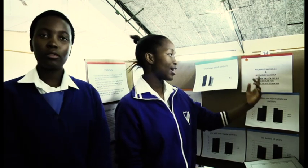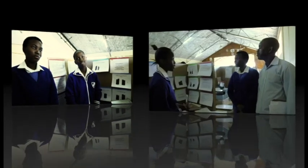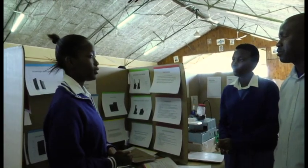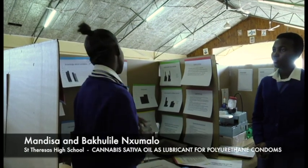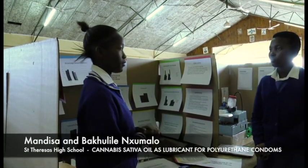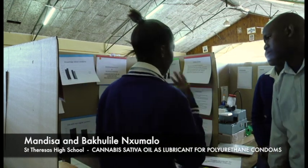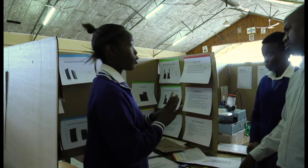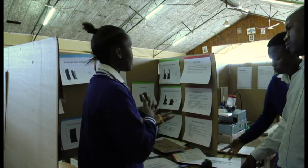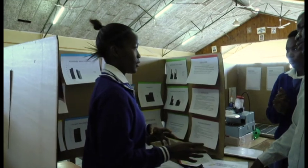The project is cannabis sativa oil as lubricant for polyurethane condoms. Cannabis sativa, in common English, is known as dagga or marijuana. So this is the oil from the leaves of the tree. The oil has THC and CBD. These are chemical compounds that are found in the oil, and these chemical compounds have medicinal benefits.